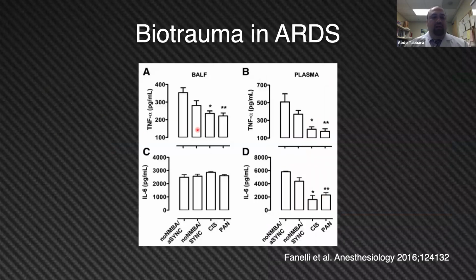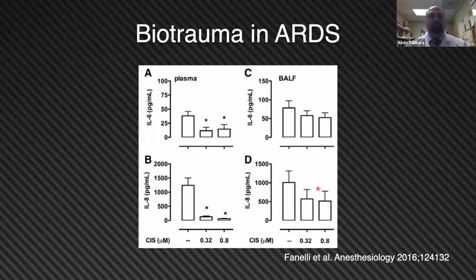In the cisatracurium and the pancuronium groups, in the BAL fluid, they found significantly lower levels of tumor necrosis factor alpha. They also found significantly lower levels of tumor necrosis factor alpha in plasma in the cis group and the pancuronium group. Interleukin-6 was about the same in the BAL fluid. However, they did measure significantly lower levels of interleukin-6 in plasma. And they also noted, only for cisatracurium, interleukin-8 levels were also lower.